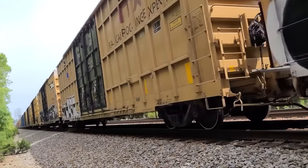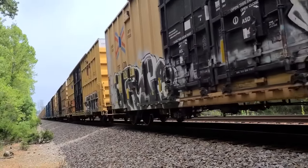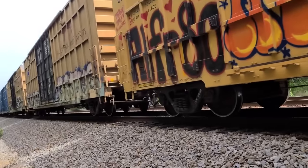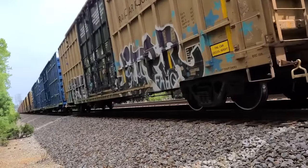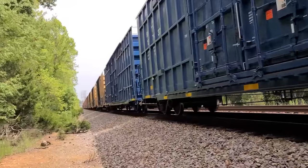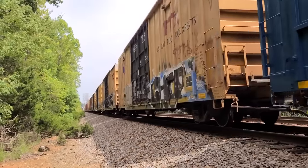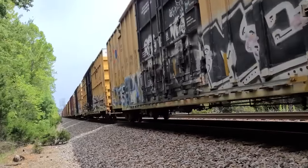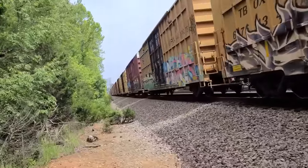These are all empty. Maybe we'll get an old rusty banged up open one. I still say it's a Knoxville train, unless he's got a DPU. That back engine was one of them engines you lease. Come on, be a boxcar.